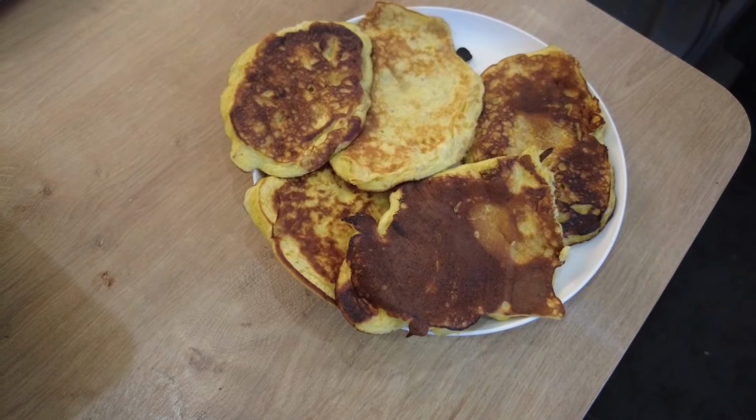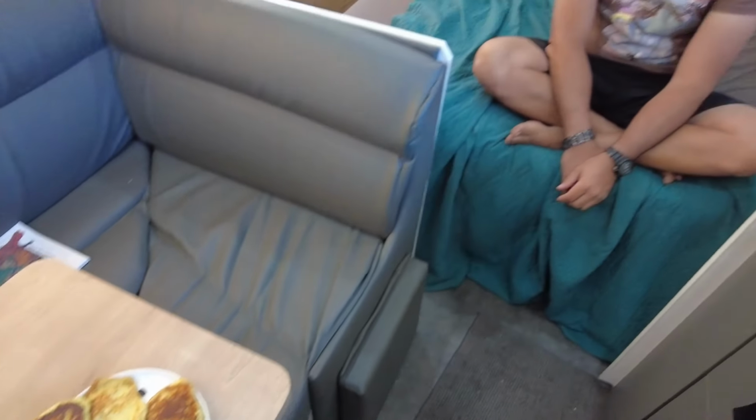They're probably a little overcooked. Dan already ate some. Good. Easy banana pancakes that are probably healthy.